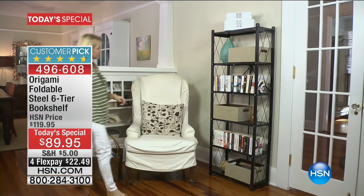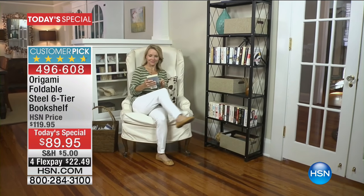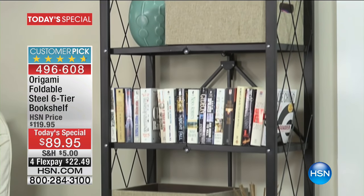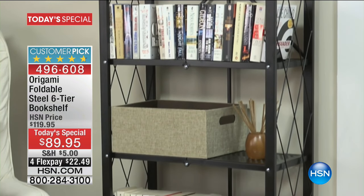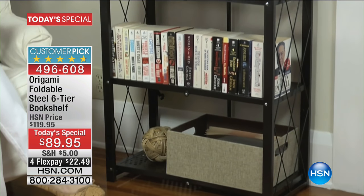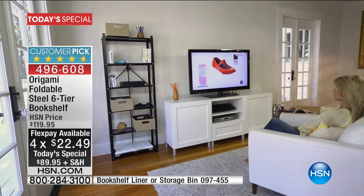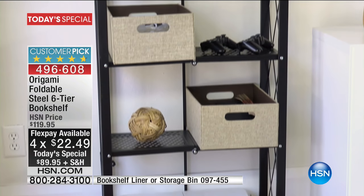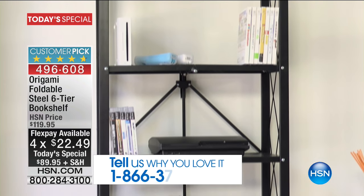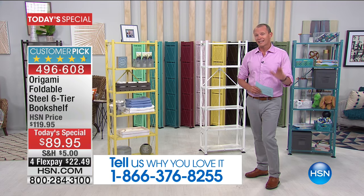for $89.95. If you look at here, we have it so beautifully set up, whether it's your photo albums, whether it be your cookbooks, all those areas around the home, whether it be in the laundry, whether it be out in the office, being able to take care of it so easily. $89.95. You've got four flex pays of $22.49. Because if you look around the room you're in right now, I dare say there's some areas where you think, number one, I don't have any storage space, but number two, I could most certainly have it happen, and happen so very quickly because it comes 100% assembled.